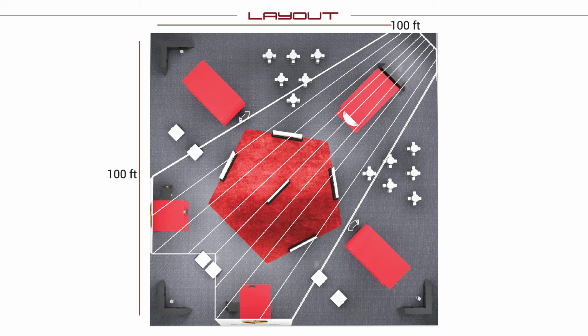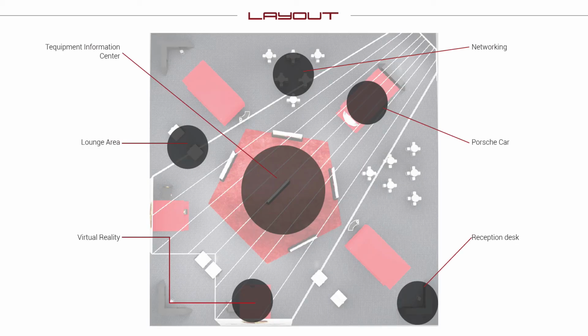So our layout for the exhibit is 100 by 100 feet with various modules for networking and interactives. In the center, which is the most important part of the exhibit, is a tech equipment information center, which pretty much has everything that Porsche uses for equipment and technology, since technology is the most important aspect of Porsche's new electric car line. And then there's plenty of lounge area, a large networking area, and 2 virtual reality systems that visitors will be able to drive and experience the new Taycan car without actually having to be on the road.